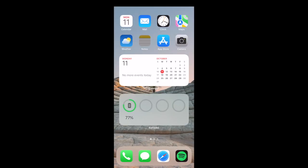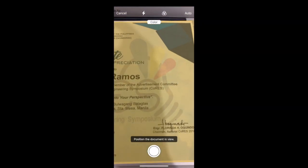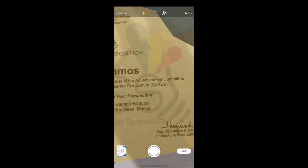Pag kinlik nyo ng matagal yung Note, lalabas doon, scan document. Select nyo lang yung scan document. And, ayun, madedetect na niyo yung 4 corners as well. At masasave siya as a note. At pwede nyo siyang i-export as PDF. Ganun lang din siya kadali. Ang pinagkaiba lang, built-in siya sa mga iOS devices. And wala siya sa Android.